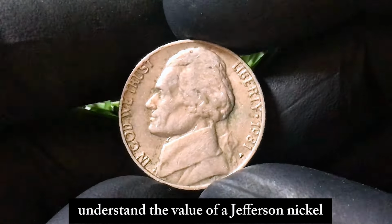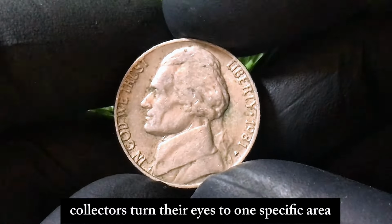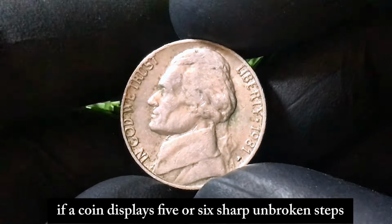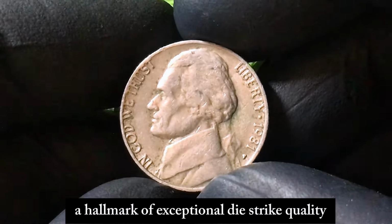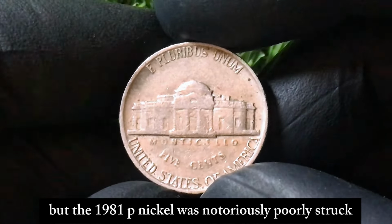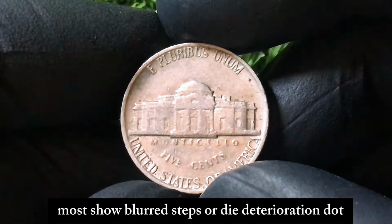To understand the value of a Jefferson nickel, collectors turn their eyes to one specific area. The steps of Monticello on the reverse. If a coin displays 5 or 6 sharp, unbroken steps, it earns a full steps designation, a hallmark of exceptional die strike quality. But the 1981 P nickel was notoriously poorly struck at the Philadelphia Mint. Most show blurred steps or die deterioration.